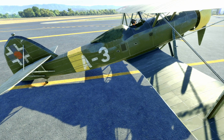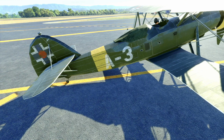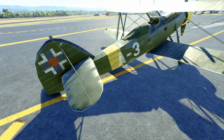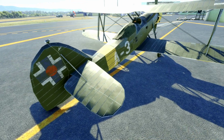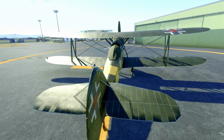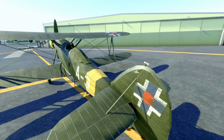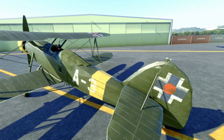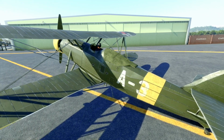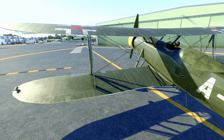I don't mind the look of this plane. It's maybe a little bit too FSX-ish, if there's such an acronym, I suppose, or not an acronym, but a description. But look, it doesn't look all that bad. It's actually not too bad.